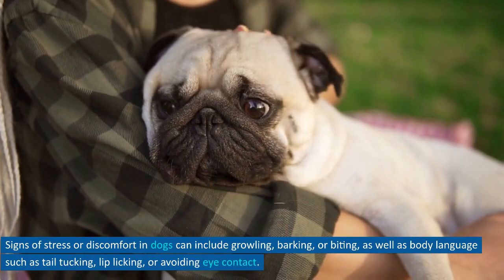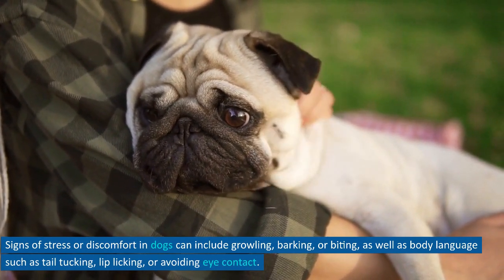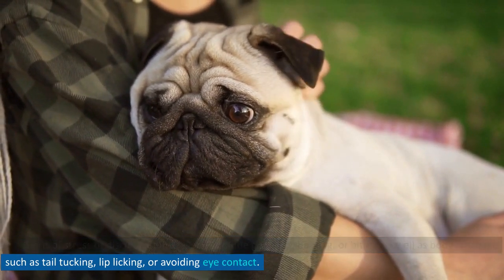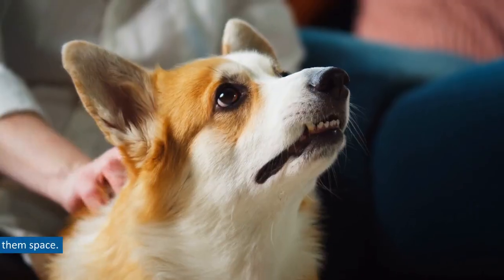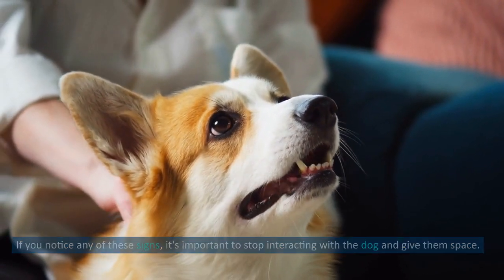Signs of stress or discomfort in dogs can include growling, barking, or biting, as well as body language such as tail tucking, lip licking, or avoiding eye contact. If you notice any of these signs, it's important to stop interacting with the dog and give them space.